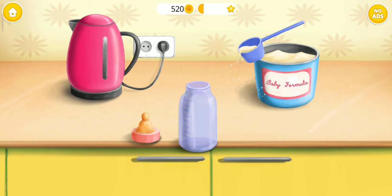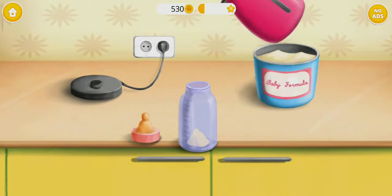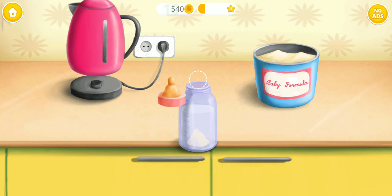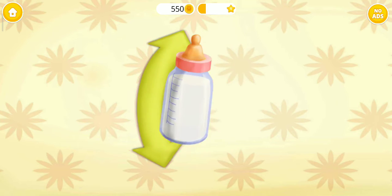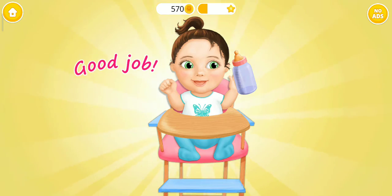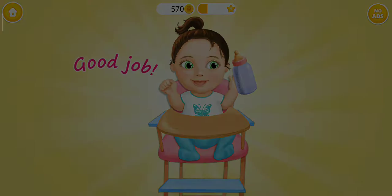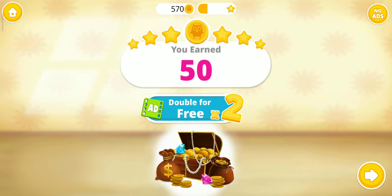It's time to feed Chloe. Add one spoon of formula. Add warm water. Close the bottle. Shake it well. The bottle, please. Yay! Yeah! Good job. Chloe is very happy. Collect your bonus coins.